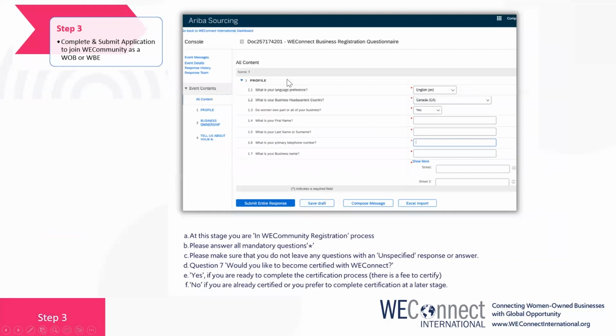Once you click Create Account and Continue, or select from the login page and log in with your Ariba account details, once you've logged in, you will automatically be taken to the WeConnect registration questionnaire. At this stage, you are now in step 3 of the registration process. Simply answer all the questions that have the asterisks. These are mandatory fields. Don't leave any question that is unspecified or with no response.